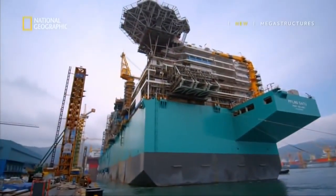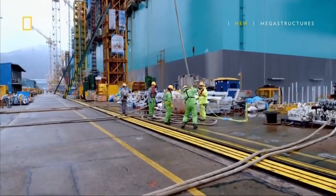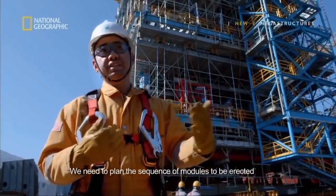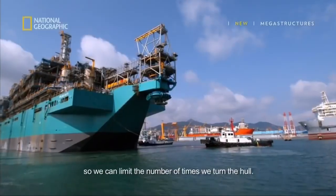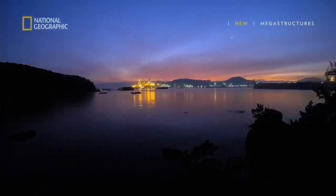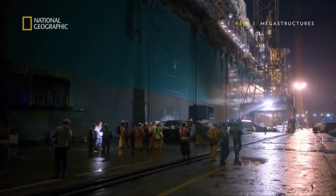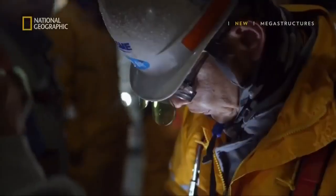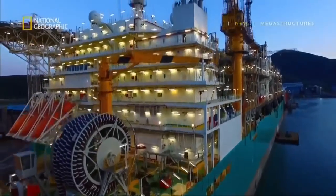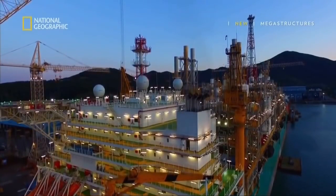But the ship needs to turn around to receive the next batch of modules. Easier said than done. It's like a puzzle. We need to plan early the sequence of erection on a module so we can limit our hull turning. Turning the hull is going to be a huge operation for the team. The ship is yet to be balanced out properly, and turning the vessel leaves everyone on edge. At a height of 10 stories, strong wind could see the vessel off balance.